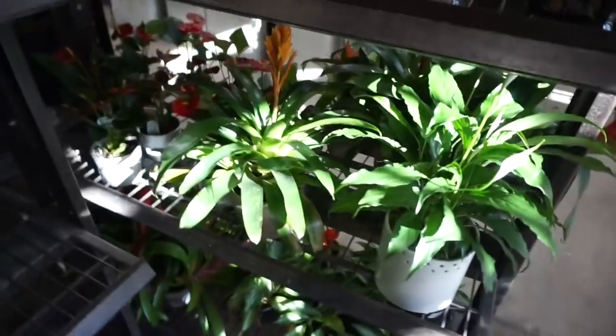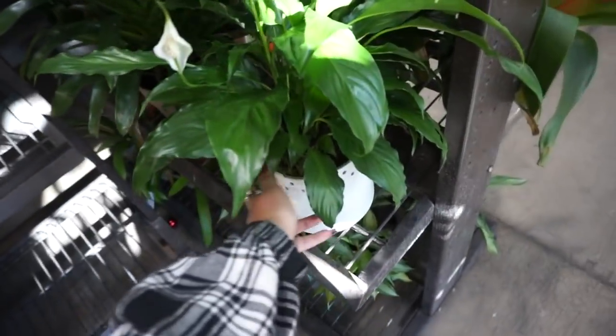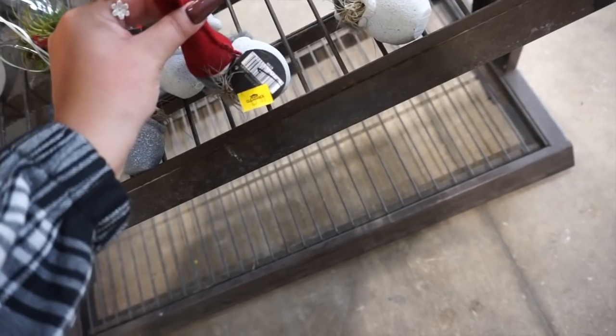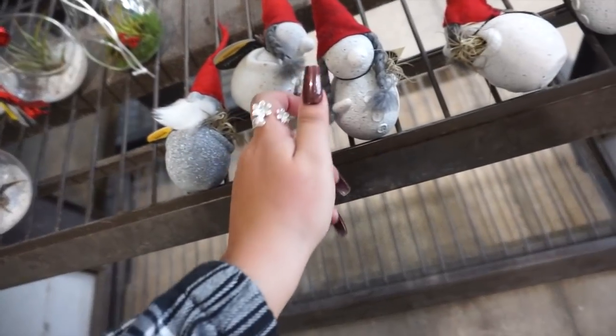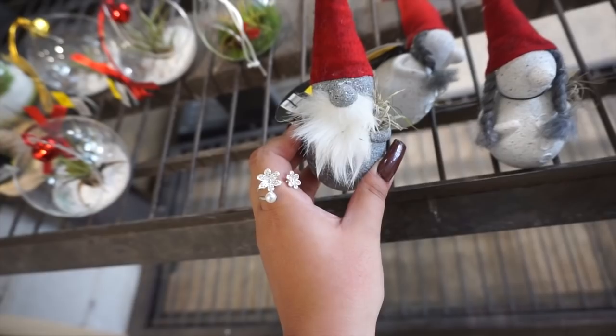Okay, we are at our final Lowe's location. I'm gonna do a quick brief tour. They have one of these peace lilies in a ceramic pot. I wanna go over these right here. They're on clearance already and they're the little gnome guys. They're $3 from $7.98. But they're too cute. Look at the cute little pigtails and the old man.